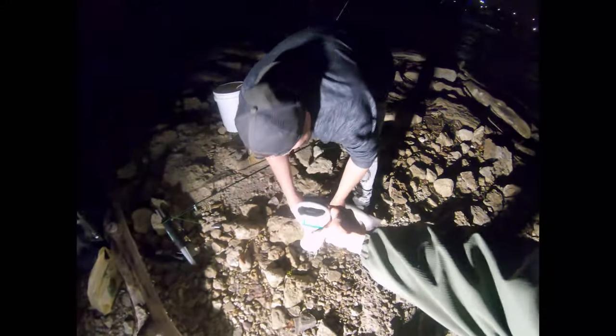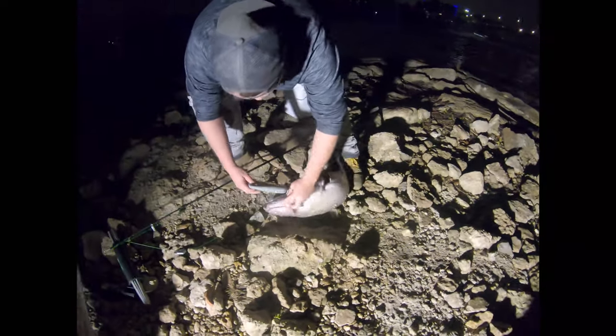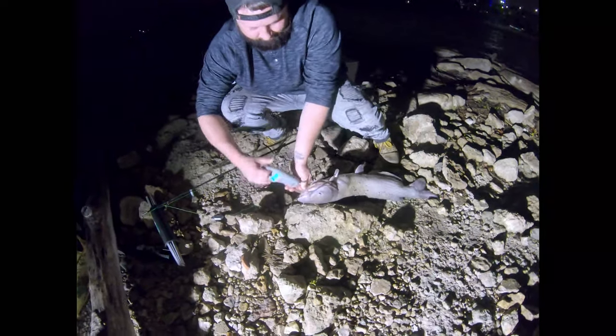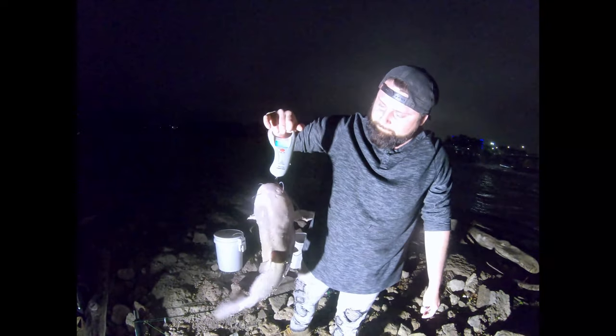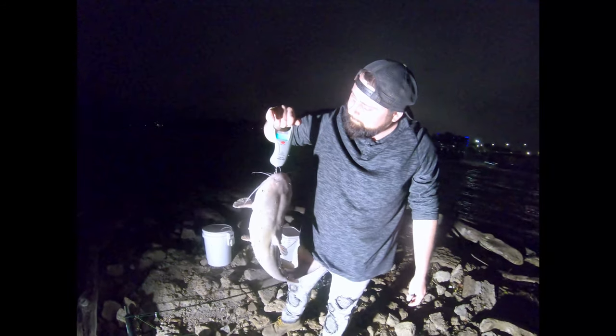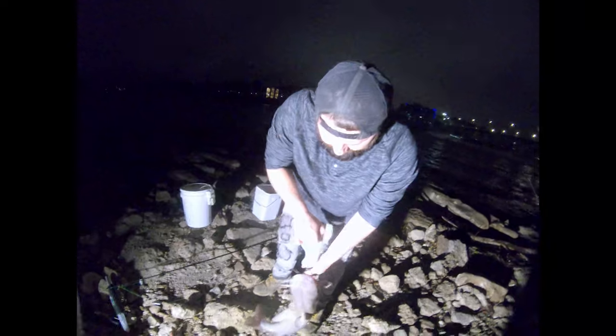There you go. We got that on a gizzard shad head. There we go. Nice, what we got here? A 9. 9.6 pounds basically. 9.59. Yep. Nice fish.